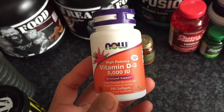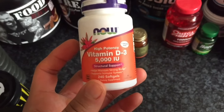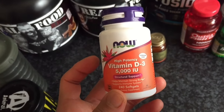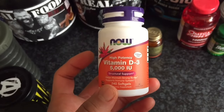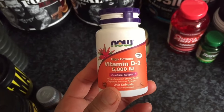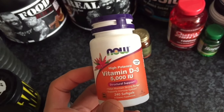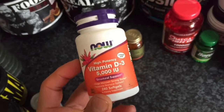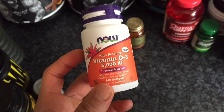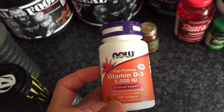And I'm very conscious about my D3 intake. So I up my codfish, I up my fish oil and my egg yolks, just to try and get my D3, but I was still deficient. And people don't realize D3 is not just a supplement. It's steroidal, meaning it also affects you hormonally. So D3 assists in testosterone, assisting a number of mechanisms.